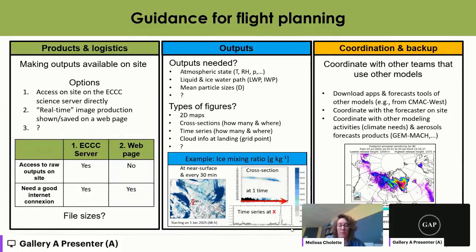And finally, I think it will be good also to coordinate with the other teams, the other plans for modeling in that region during PONEX. So download apps if needed, forecast tools also, and coordinate with a forecaster that will be on site. It would be great if anyone knows who's gonna be on site directly. And so these are all actually questions that I don't have all the answers, but I will be really interested in knowing what you think of all this. So maybe after we can discuss a bit about that.